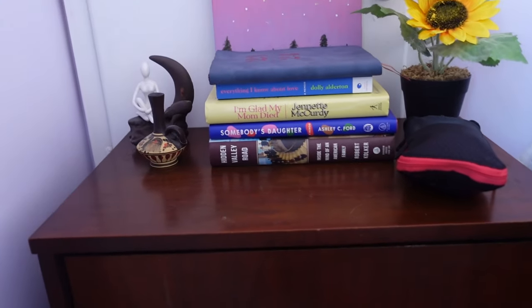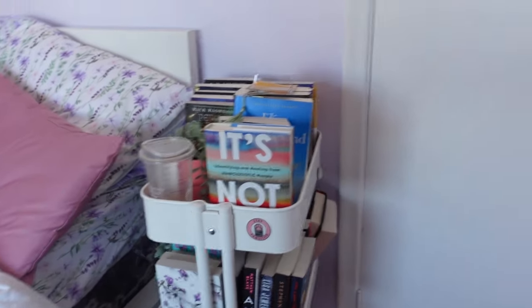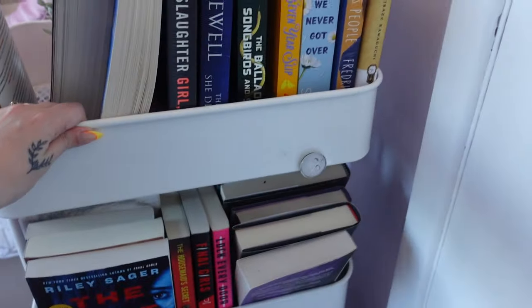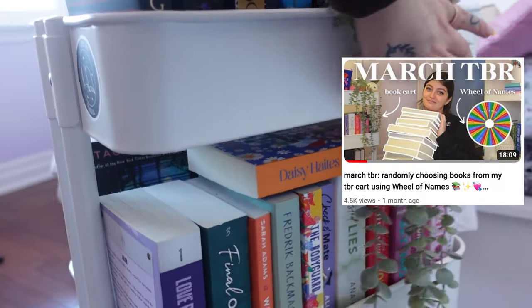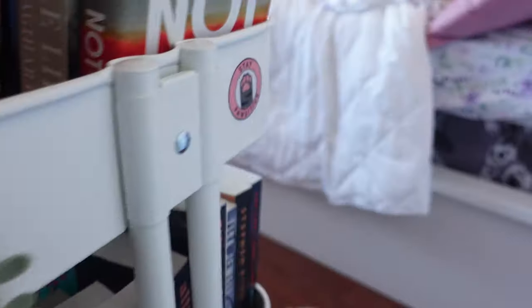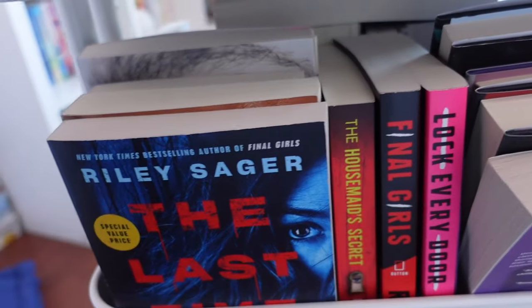It's really large. Here I have some classics that I put on display. Here we have some nonfiction that I put on display. And here is the book cart, which I actually did explain in another video, but I'll briefly show you guys what's in here. This has my March TBR in it, which you can go and watch the video to see what's on my March TBR. And then these are a bunch of romances that I want to read next, as well as some mysteries that I want to read next.